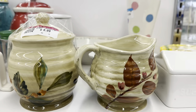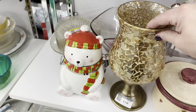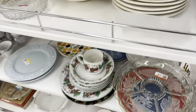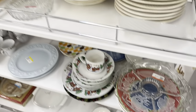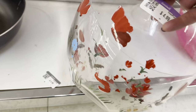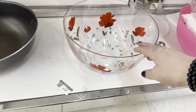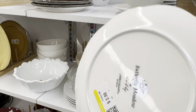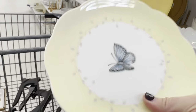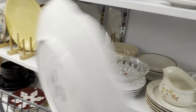$8.99 for the set. $4.99 for the vase. This is gonna be, ooh, we'll love a little divided dish moment. It was painted at one time. Got dishes. This one's pretty with a butterfly. It's really nice. $2.99, two pieces. These are Lennox. Is a possibility. It is Lennox butterfly meadow.